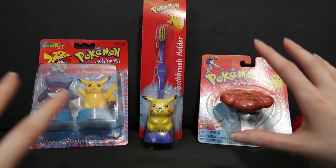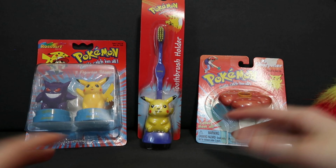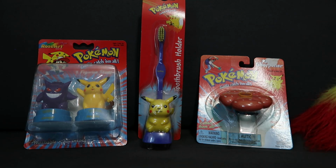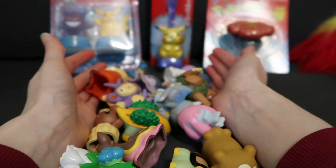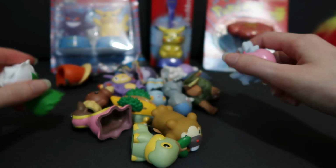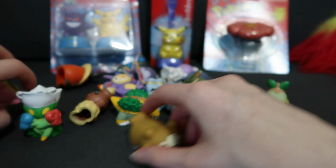Those are my 3 vintage in-packet Pokemon toys or items, stationaries, toothbrushes that I have to show you today. But I do have one more thing to show you, and that is many Pokemon Kids Finger Puppet figures. I love these things. I think this is one of my favourite lines Pokemon does.